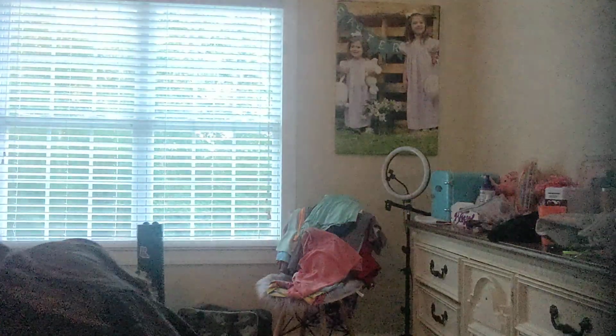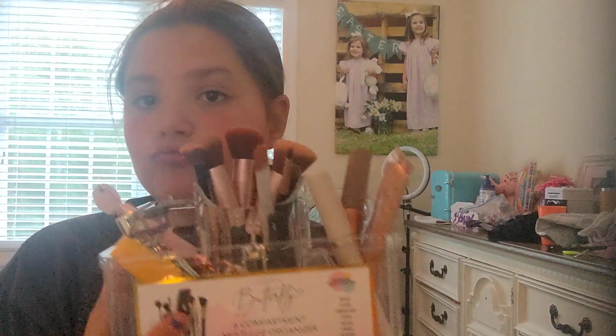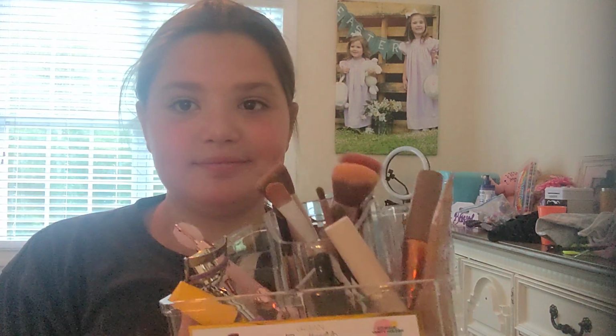Okay, after that, what did I get from Five Below? Oh, I got two blue raspberry slime liquors. And then I got this thing that holds my makeup and stuff, which is really cool. Also, I just got this brush, and it is so good.